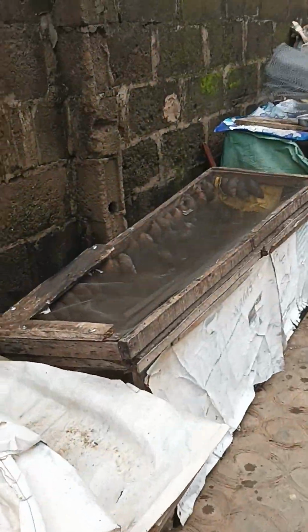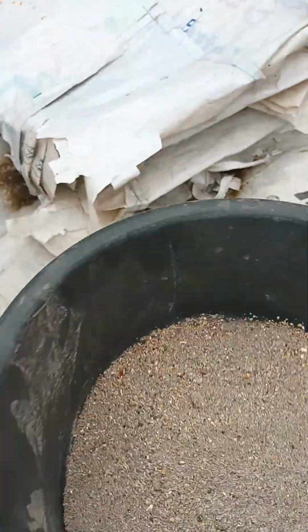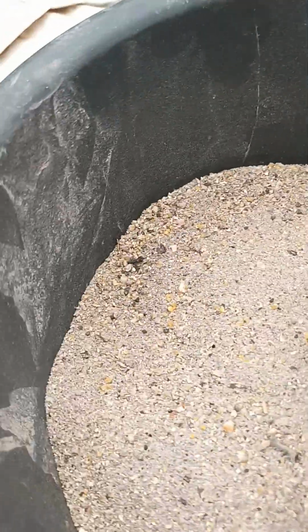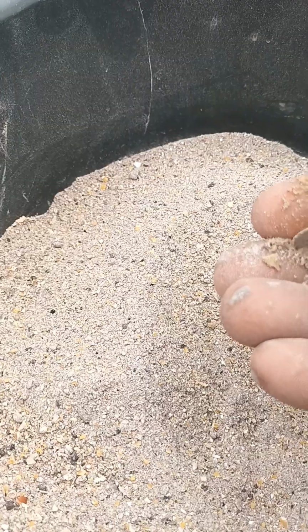Sometimes, you can see here's the feed. This feed was produced by me, so this is what I give to my snails. I give them either this or fruits. I give them this from little feed compounded by me with my own feed formula. Is this not a growth boost feed? Oh no, this is organic feed. What you are seeing here is organic feed.